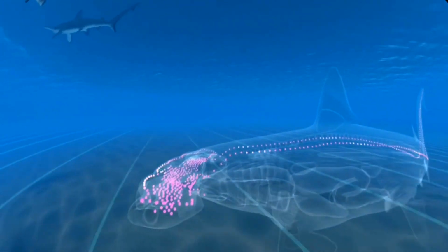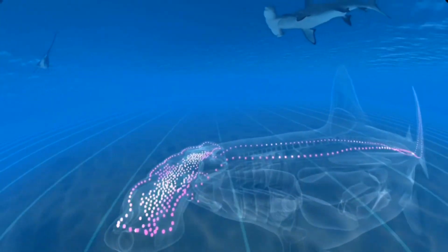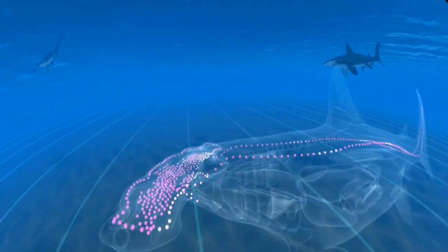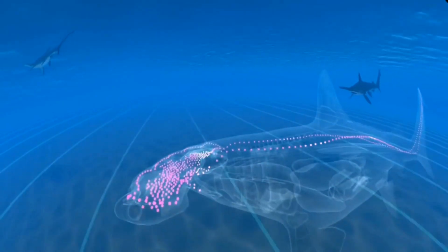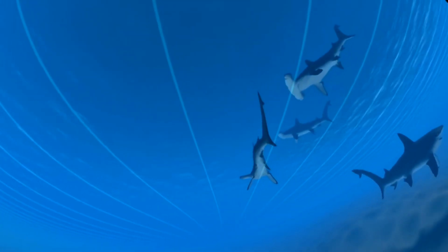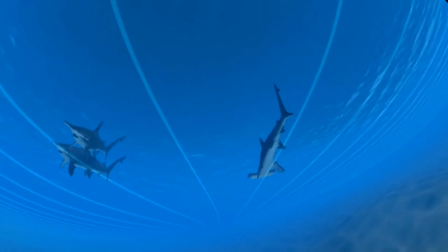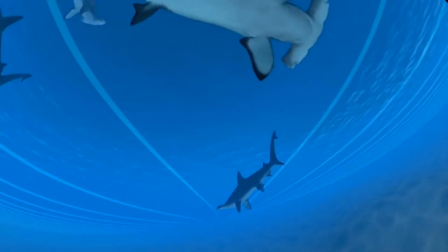Hammerhead sharks have special gel-filled organs called the ampullae of Lorenzini, which detect electric fields, both natural fields and those created from swimming across magnetic fields. Sensitivity to magnetic fields helps sharks and other fish swim in straight lines across the open ocean.